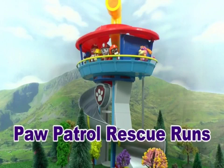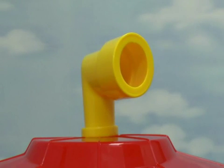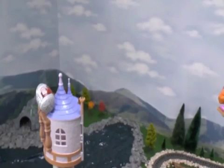The Paw Patrol team were out in the tower. "Let's see what's around today," said Ryder. Ryder looked through the periscope and saw something in the distance. "There is a chocolate egg on top of that tower," said Ryder. "I'll get it," said Sky, and off she went.